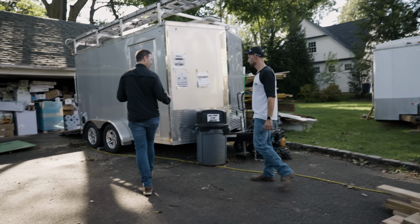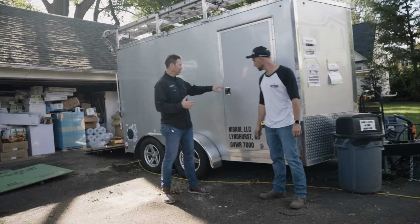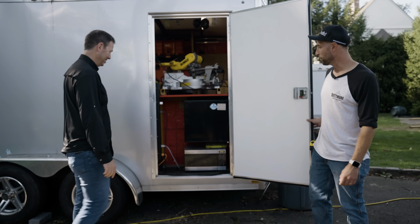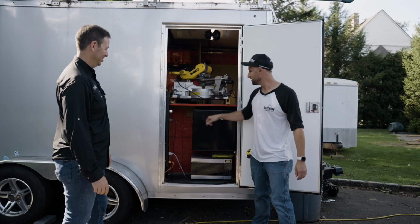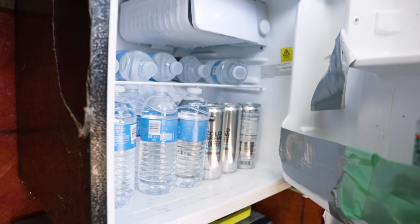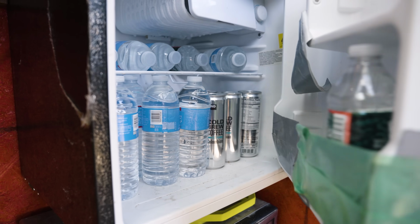What size trailer are we talking about? This is a 7 by 12 V-nose. 7 by 12, and the fun starts right here, doesn't it? What do we got, Zack? This is the most important. A dehydrated worker is a sad worker, and an uncaffeinated one is a sad worker. So we've got cold brew. Oh, I love it. And we've got water.